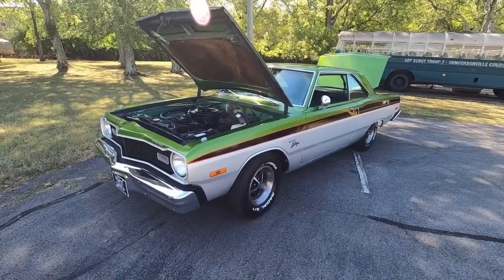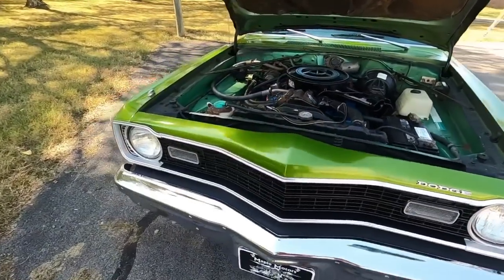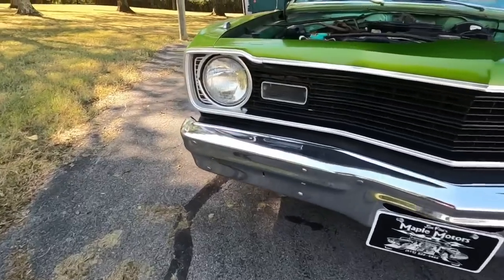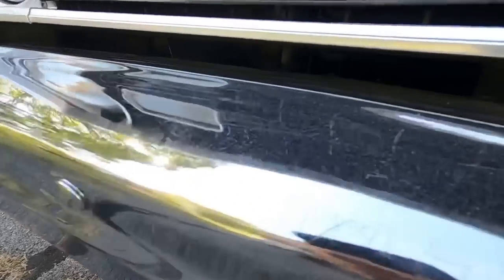To pick out the flaws, we're gonna be walking around this ride. Anything I find, you'll know about it. Detail pictures, maplemotors.com, up close and personal. Here we go. You can see on this bumper here, it does have some light pitting, some light scratches.